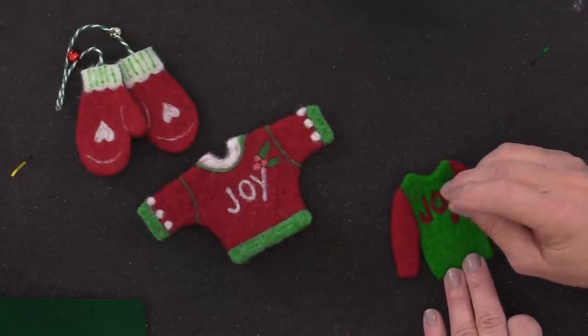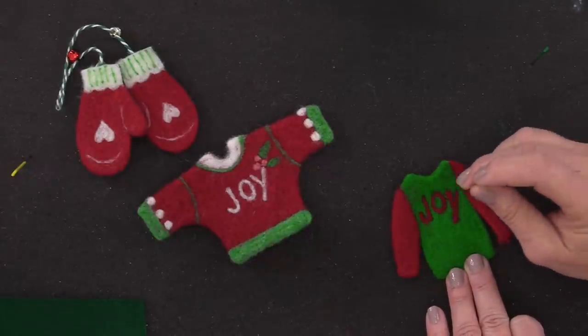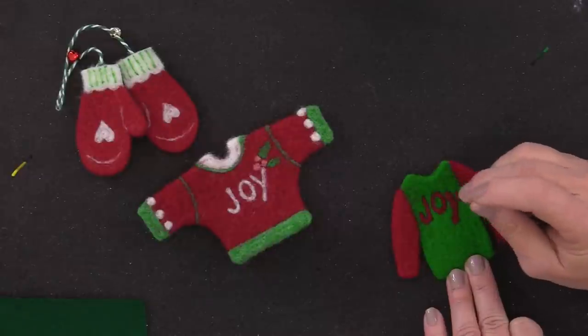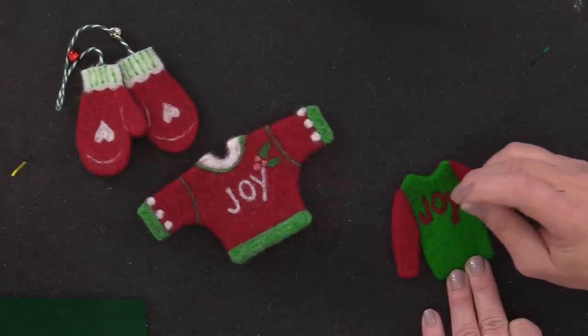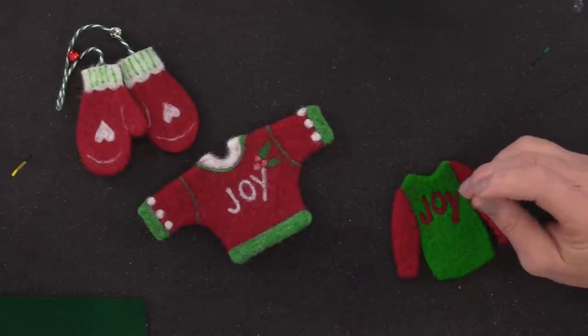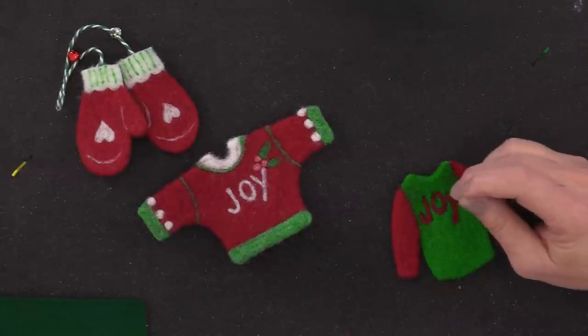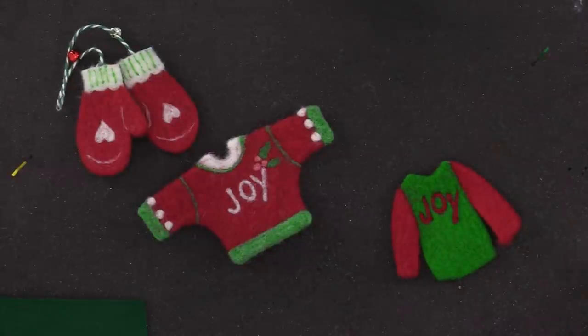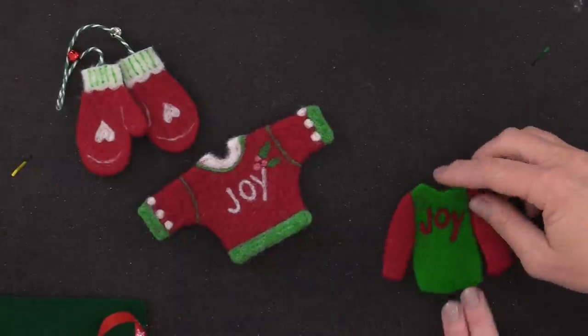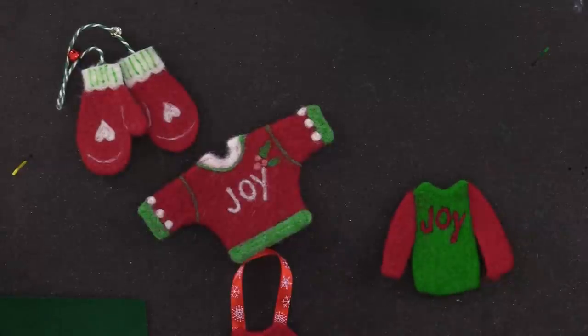So there, I just connected my Y, got it anchored into my two points. Love it. He's a little wonky, but that's okay. I can fix him. I love it. Joy. It's adorable. Yes, very cute. He's a little crooked, but you could put a jingle bell or a little snowflake on there.